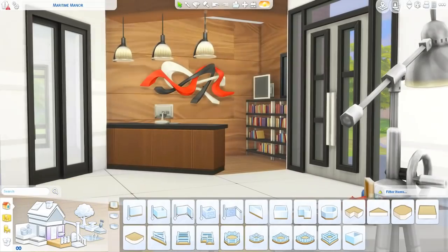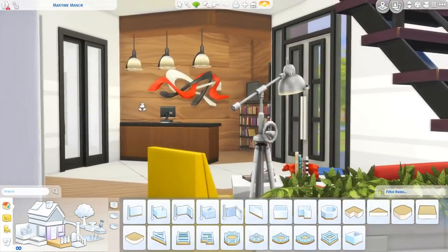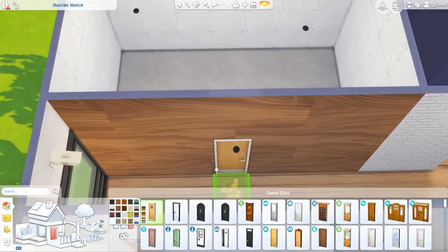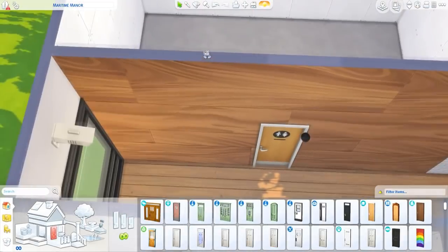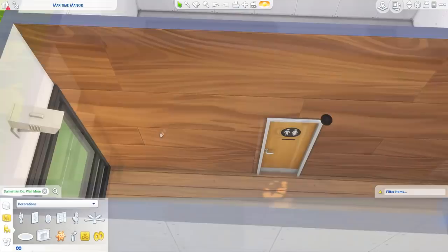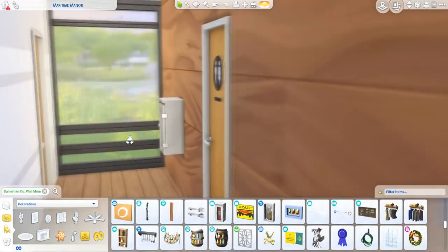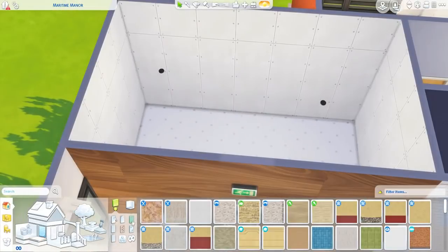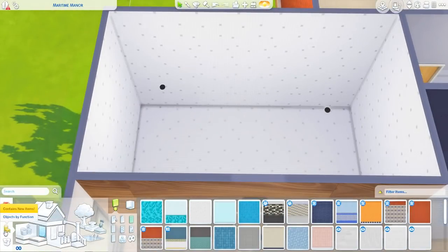I'm also using that beautiful Moschino sculpture on the wall. It is so, so gorgeous, you guys. It's so beautiful. Plus, it comes in the Foxbury colors as well, which is amazing. But yes, here I am just furnishing some of the little details that, to be honest, aren't really functional.